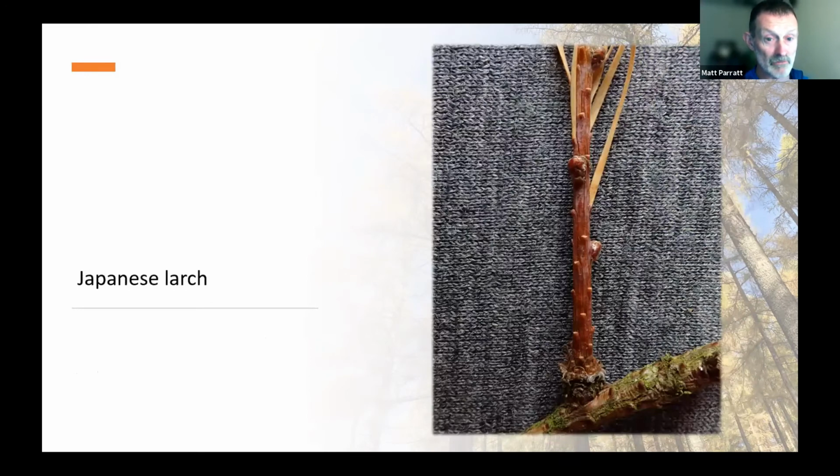Japanese larch is really quite a different beast. And for my money, the lateral branchlets, the new branchlets, are a bit more stout. They've got a bit more meat to them. But they also have this really strong red-brown colour. Now, this is strongest when you've got them up in good sunlight, but it's obvious even quite low down near to the ground.